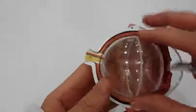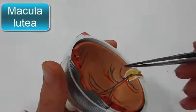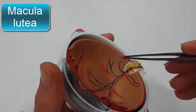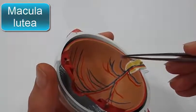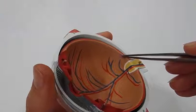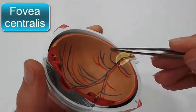At the center of the posterior part of the retina is an oval yellowish area, the macula lutea, which is the area of retina for the most distinct vision. It has a central depression, the fovea centralis.